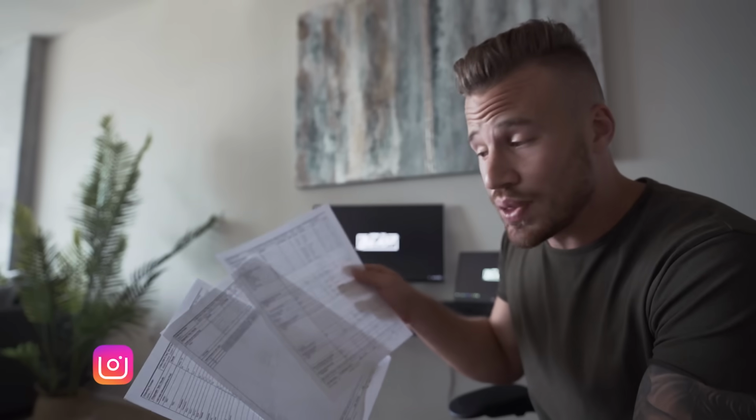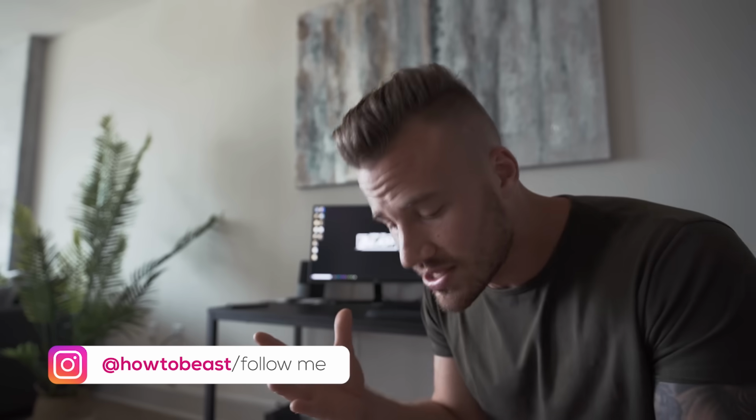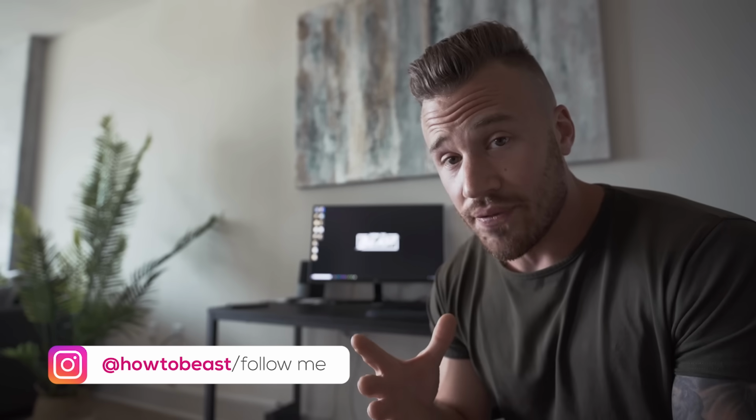Alright, so as you can see, this blood work tested for a shit ton of different things. They did my metabolic panel, my blood count, my thyroid and prostate levels, and all of that stuff looked good. It was all within the normal range, so I'm looking healthy. Let's focus in on the things that you actually care about.